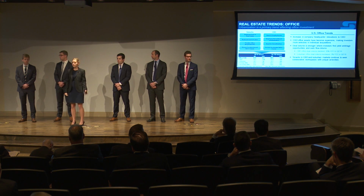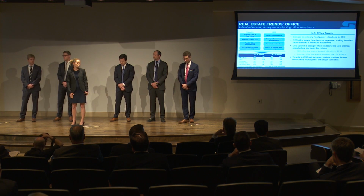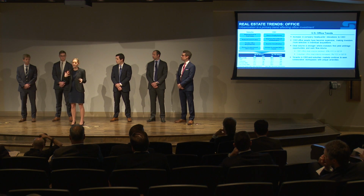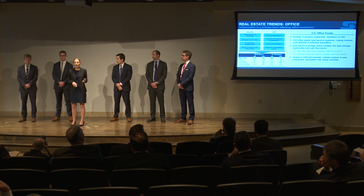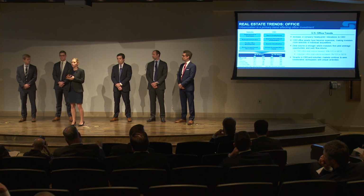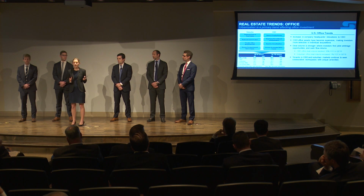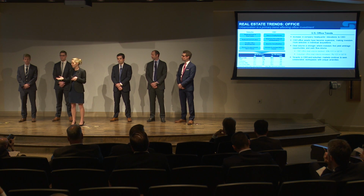Looking at office investment, we see that urbanization is the main trend affecting office investment. People are looking for that live, work, play environment. And what is that doing to investments? Well, it's driving pricing in the central business districts, and we're seeing that pricing is very high there. And so investors are looking to the suburbs to find yield.